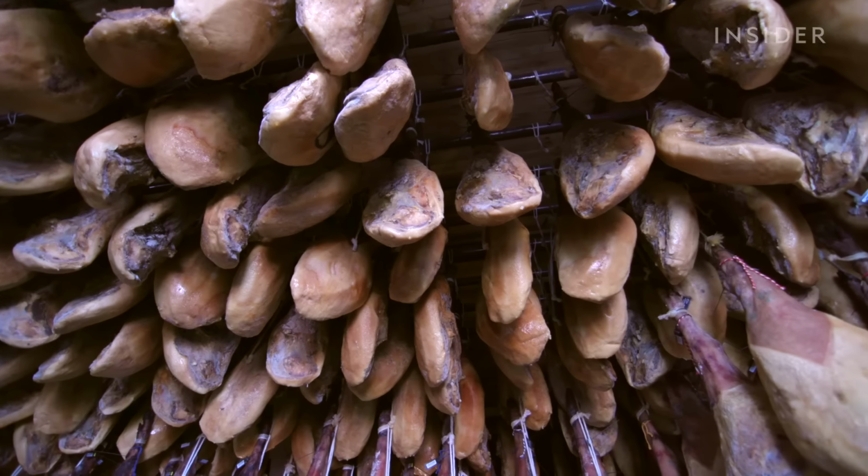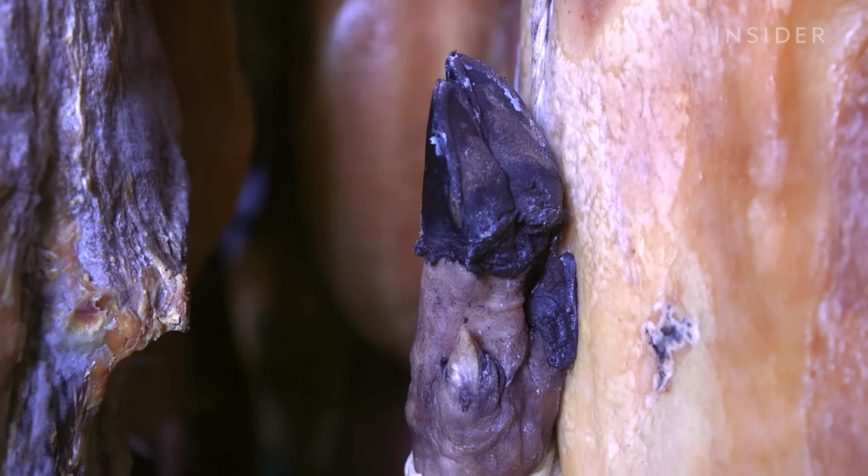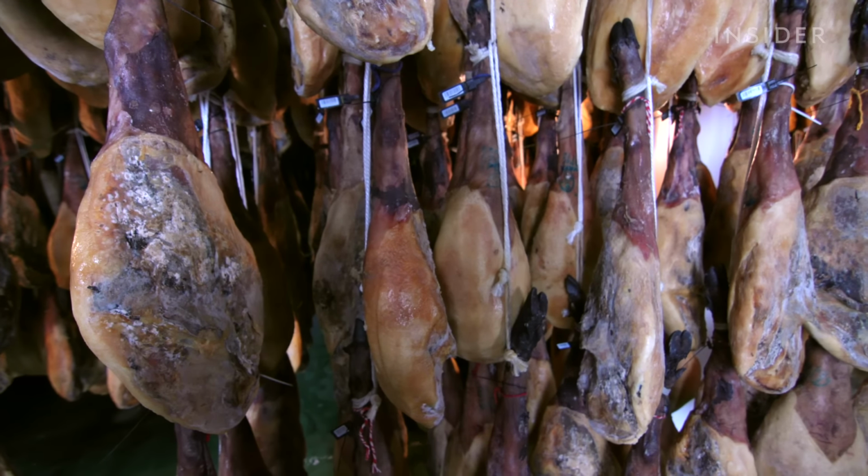After salting, the process starts to gradually slow down. The legs spend about 2 months in a temperature-controlled room, then they are moved to an airy room for 6 to 9 months.